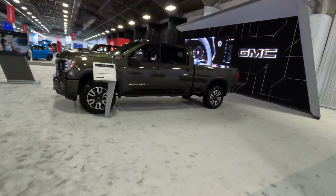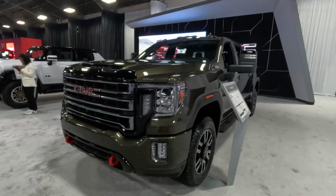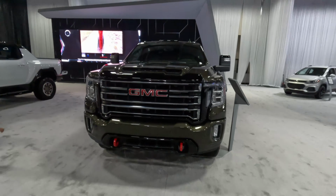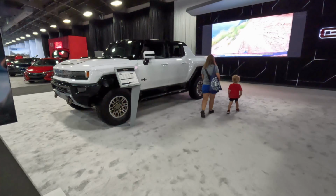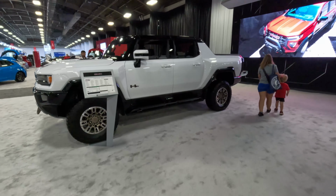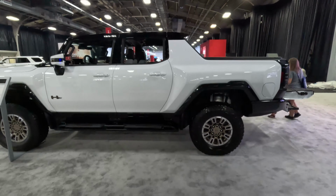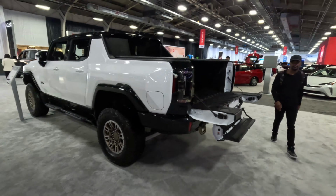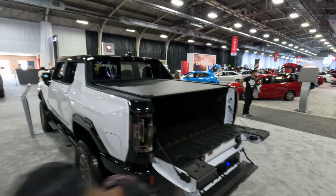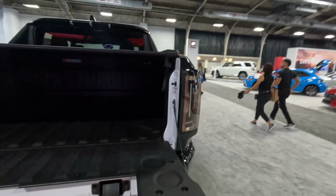Then we've got GMC next up here. We've got the AT4 heavy duty. Seems to be a theme here, off-roading big trucks. And then boom, right here, Hummer EV. So if you want to see the newest, most exciting EV in the off-road truck game, this thing is where all the buzz is at, because the Hummer name is back, the Hummer styling is back.